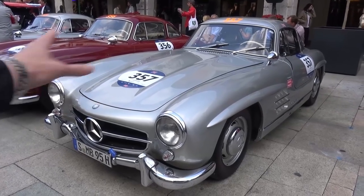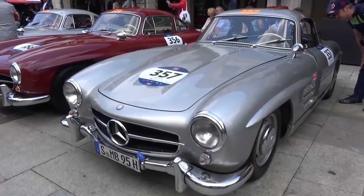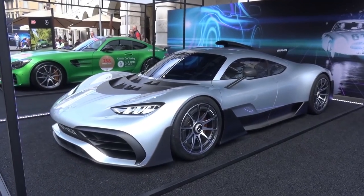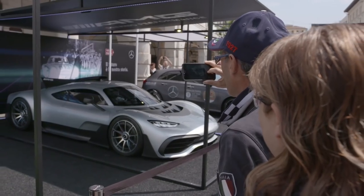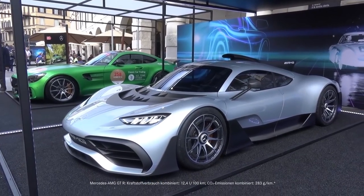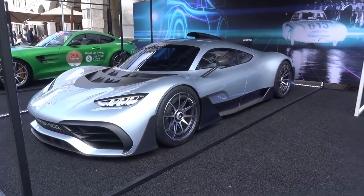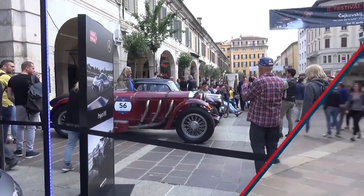This is probably the classic car of my dreams, and now I get to drive it 1,000 miles on the Mille Miglia. As well as the older cars, we also have this display with the Project One, the Mercedes-AMG hypercar with the world championship winning Formula One engine from the past to the future. And behind that, an AMG GTR. We'll also be joined by my GTR as our support car. We'll see that shortly, all prepped for the occasion as well. But this, along with the new A-Class, is really getting the mood started.